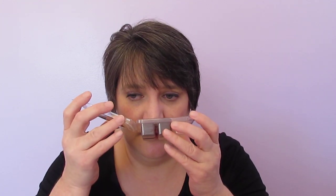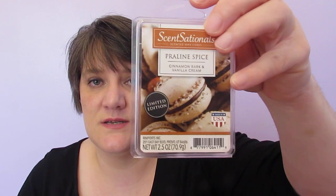And I put this in, and before it is all over with, it is straight up cinnamon. And I cannot handle that. So I will be blending stuff with this because it ends up being straight up cinnamon, and it makes me cough and I cannot handle it. And there was another one that did.